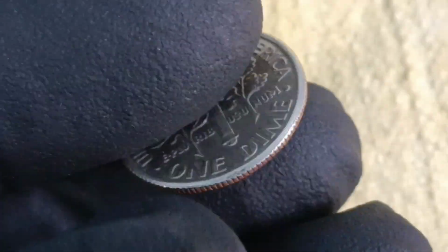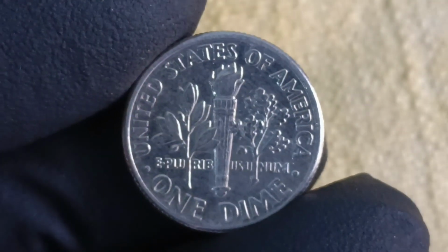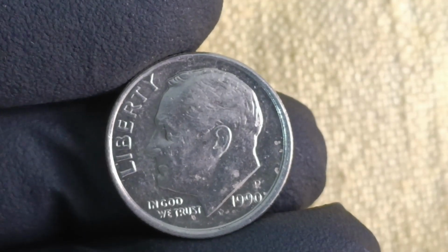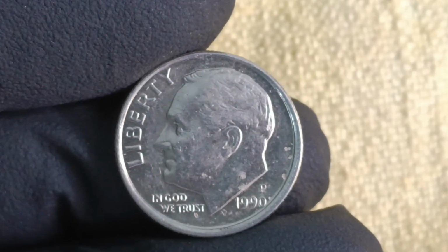Because who knows, maybe your next dime isn't worth 10 cents at all, but $11 million waiting quietly for you to notice it. Next, 1990 P dime USA coin.